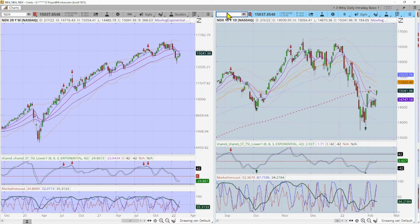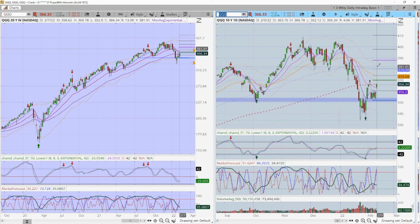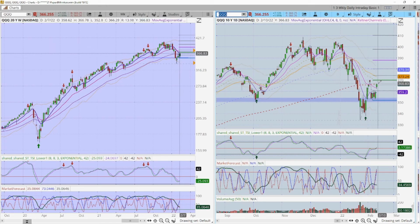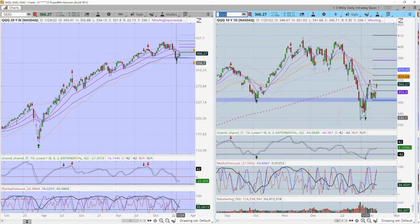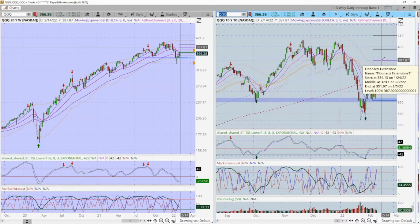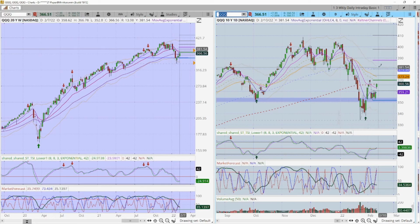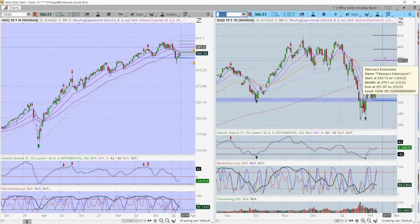I do want to go back over and look at the Qs. There we go, the Qs. One of the things that is not a major concern, but as you can see, the Qs really reflect fairly well the same type of price pattern that the NASDAQ is showing, right up to the 200-day moving average. Has not broken above it yet, but still, I've done a similar type of extension from low to high back to the pullback. It gives me a 100% target to the upside of about 387. Look to your left. That runs into past levels of resistance where we sold from before. So look for any type of stalling action between 380 and 387.